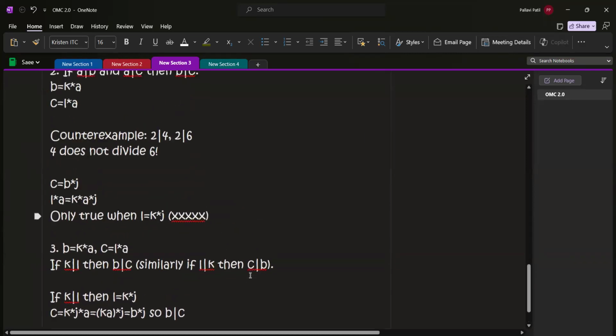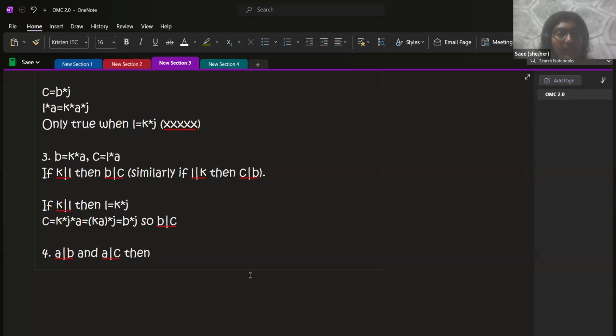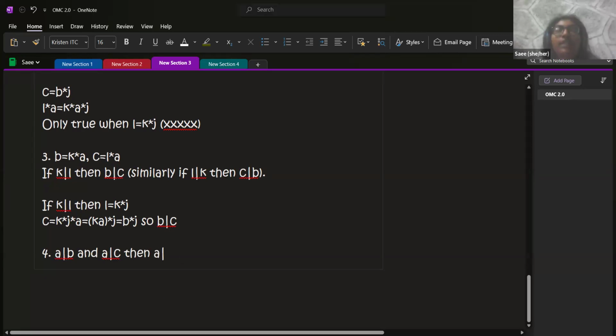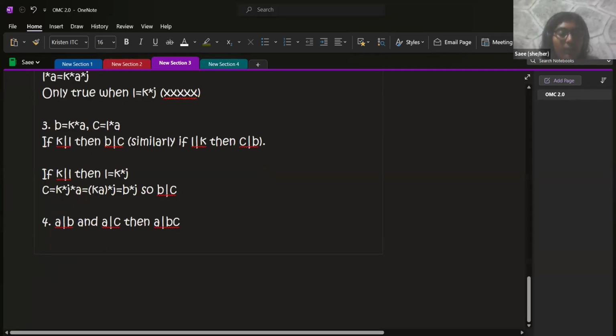Yes. Awesome. Okay, any more claims we can make? If A divides B and A divides C, then A should divide GCD of B and C. A divides BC. Okay, yeah. We'll come back to the GCD. We have yet to define what GCD is properly. We will come back to that. Okay. We have A divides BC. Quick proof of this.